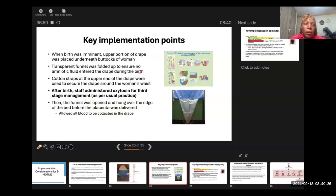So the key implementation points: when birth was imminent, the upper portion of the drape was placed under the buttocks of the woman. The transparent funnel was folded up to ensure that no amniotic fluid entered the drape during the birth. Then cotton straps at the end of the drape were used to secure the drape around the woman's waist. After birth, staff administered oxytocin for third stage management as per usual practice. And then the funnel was opened and hung over the edge of the bed before the placenta was delivered. This allowed all blood to be collected within the drape.